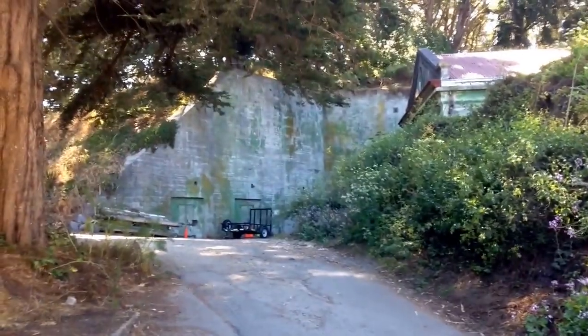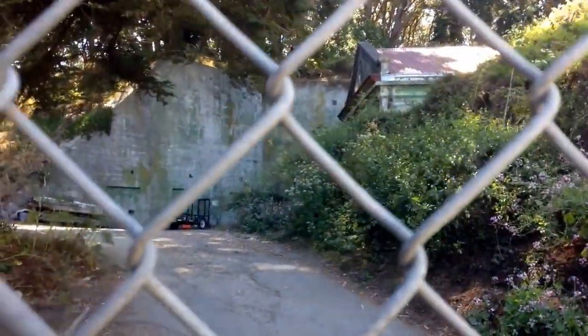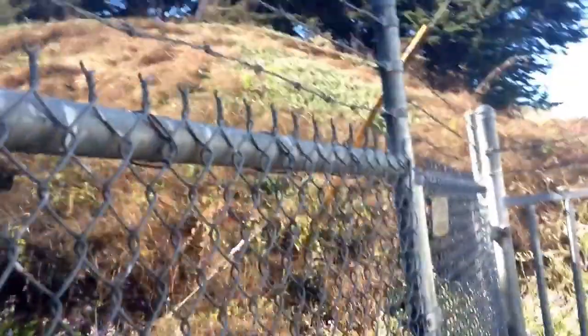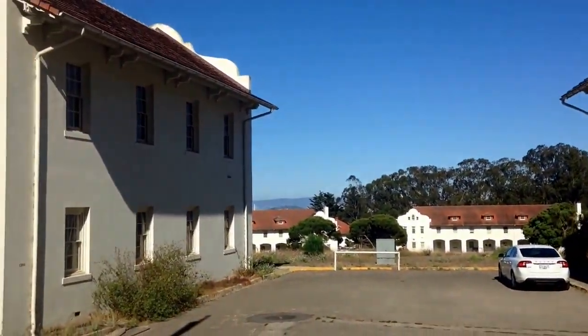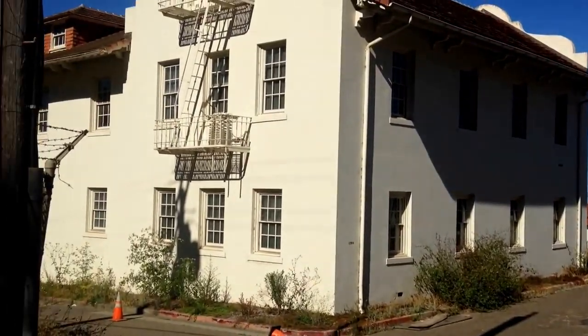That facade is massive. That's about 3 or 4 stories tall, reinforced concrete, and it goes around this outpost building all the way around there. This is all hollow. This is all one massive bunker right in front of Fort Winfield Scott. The base within the base, the brains of Central Command of the Pacific Fleet.